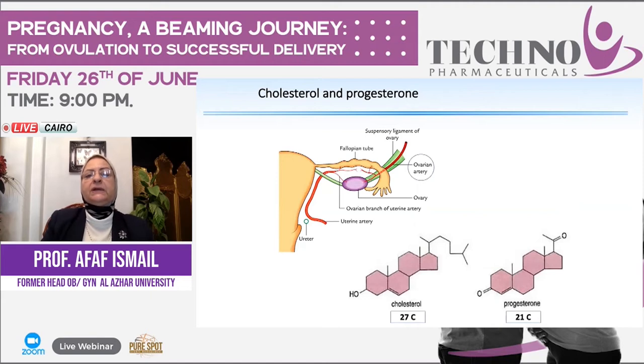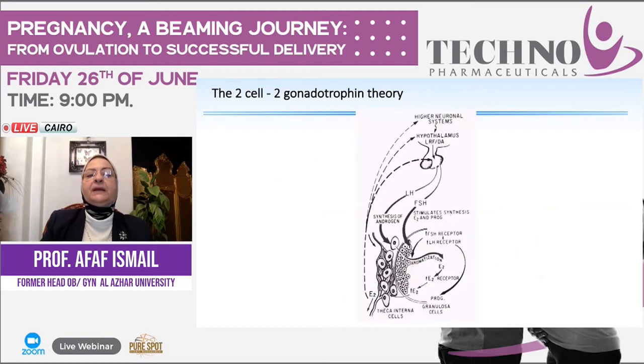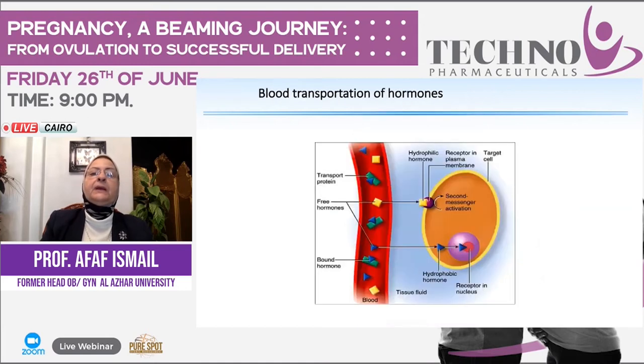As we all know, the mother nucleus of progesterone is cholesterol. We will not go into the basic biology, but we must know that progesterone production depends on the two-cell theory and two-gonadotropins theory. This picture shows the blood transportation of the hormone through the protein, and this is very important, especially for the bioactivity of progesterone.